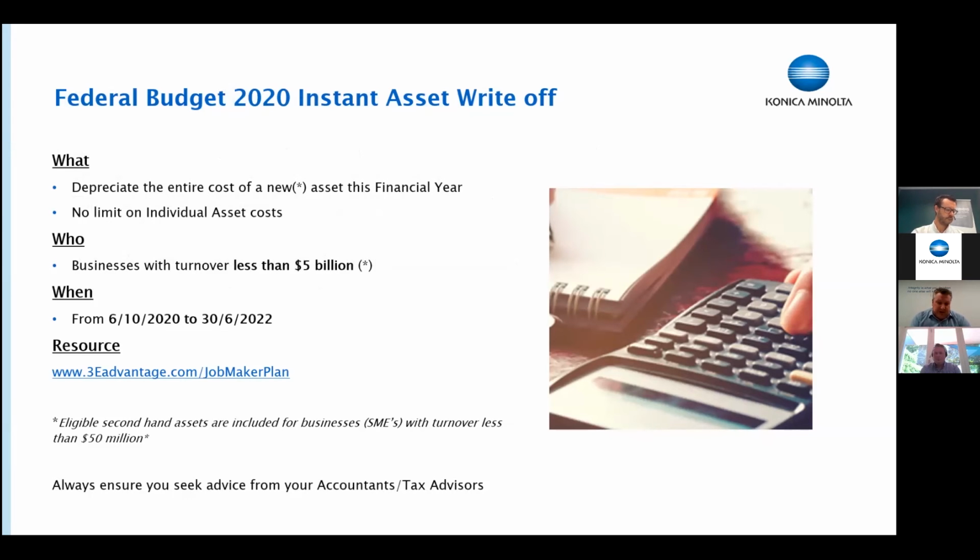I was asked to talk to one of the most recent government stimuli, which is largely an extension or enhancement of the instant asset write-off, as you can see there in the heading. On the 6th of October, as part of the budget, the government announced that it's going to target support to businesses and encourage new investment, in part through a temporary full expensing incentive, which is known as the Job Maker Plan. That was their phrase for it.